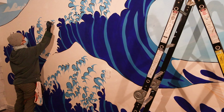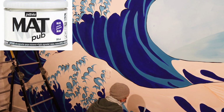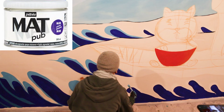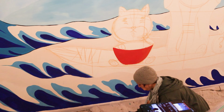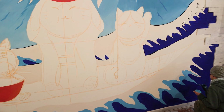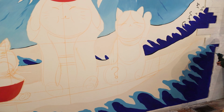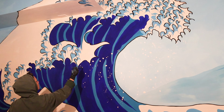For the ultramarine blue of the wave, I used the Pebeo Matte Ultramarine Blue, which is a vibrant, highly concentrated paint, and I used nearly the whole 16-ounce jar for the wave, and I already ordered another tub for my future cosmic art canvases. I can't wait to use that paint again.